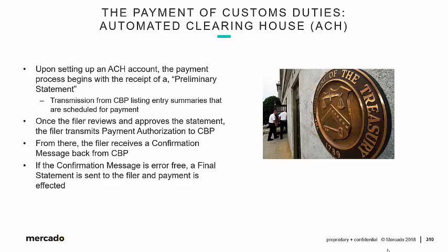Second bullet, once the filer reviews and approves the statement, said filer transmits payment authorization back to CBP, all done electronically. From there, the filer receives a confirmation message back from CBP. And then finally, if the confirmation message is error-free, a final statement is sent to the filer and payment is effected. It's a wire transfer at the end of the day from an account that a filer, an importer, sets up specific to the payment of U.S.